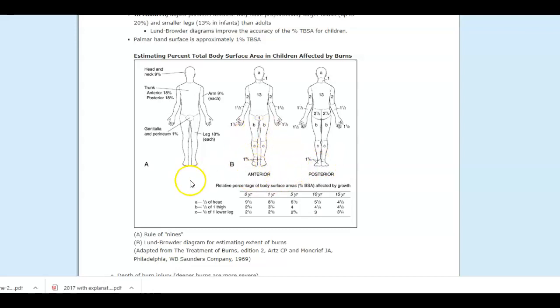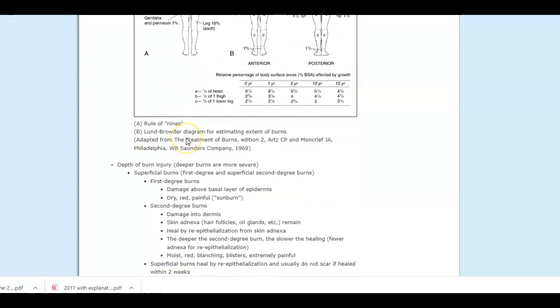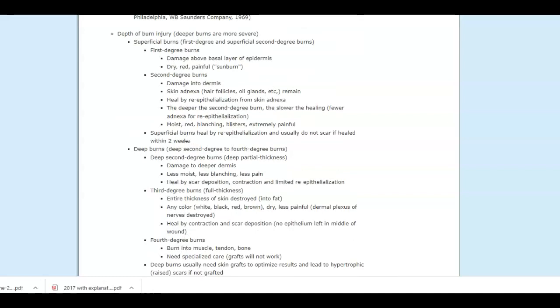But in general, the rule of nines is what I usually prefer to use in practice, and it's a much quicker way of helping assess the total body surface area. Alright, so let's move on to the next thing, which is understanding the depth of the injury, which is where we can talk about severity. Superficial burns are usually first degree, and then superficial second degree burns. For first degree burns, the damage is above the basal layer of the epidermis, and it can be dry, red, and painful. Usually this is a sunburn.